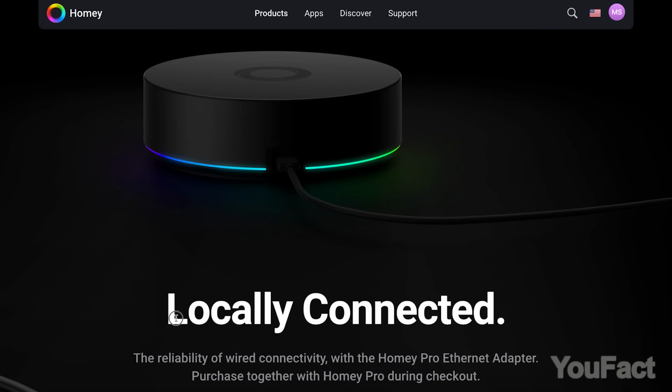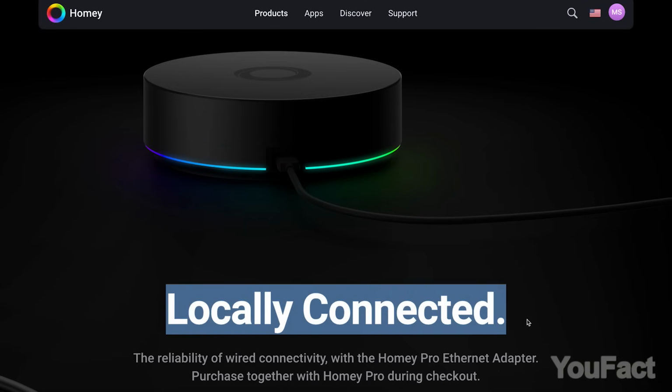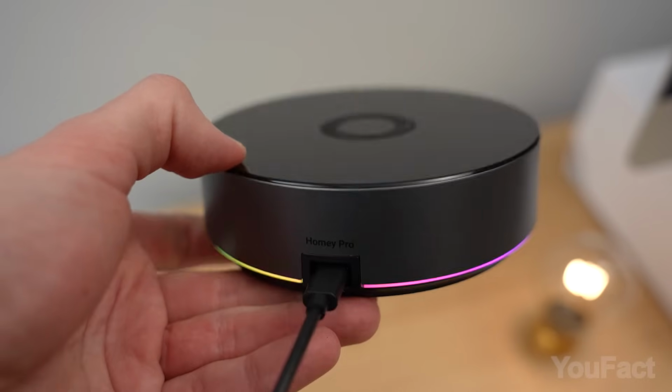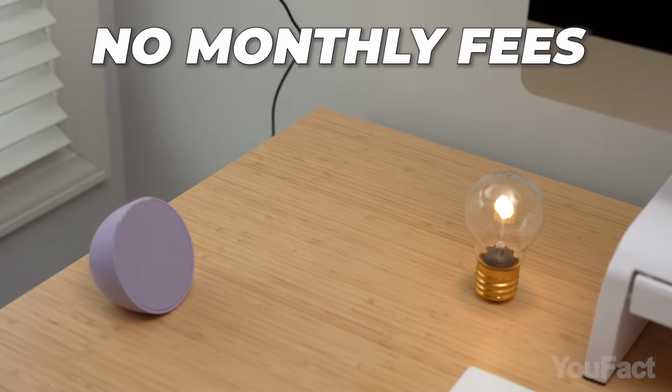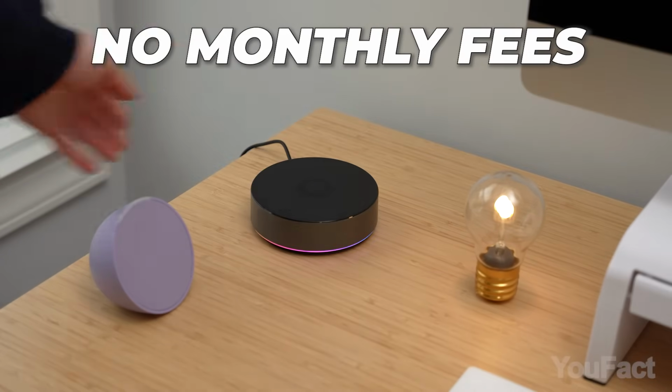Unlike many smart hubs, Homey Pro runs everything locally, so your data stays private and your automations keep working even if your internet goes down. And the cherry on top, no monthly subscription fees.